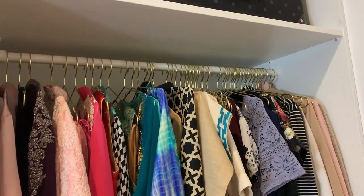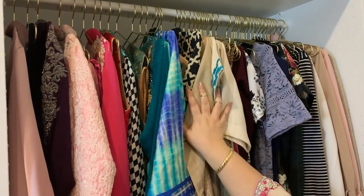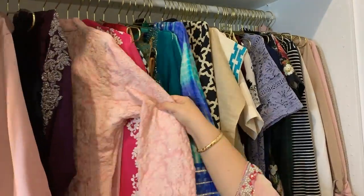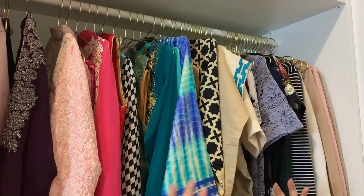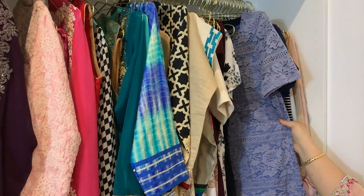Below that are her more formal clothes. On this side, she has traditional ethnic clothes, and I'm going to be very honest that I am 100% responsible for this category. Whether it's the color, the number of outfits she owns, it's all me. Then on this side, she has her work jackets, and in the middle are her dresses.